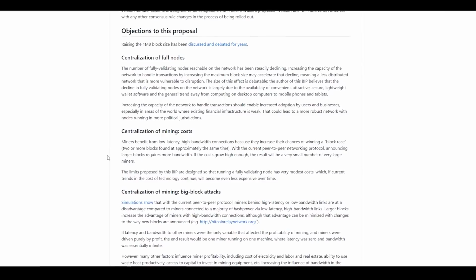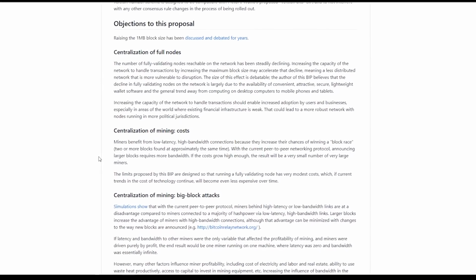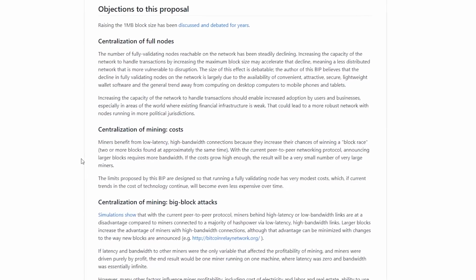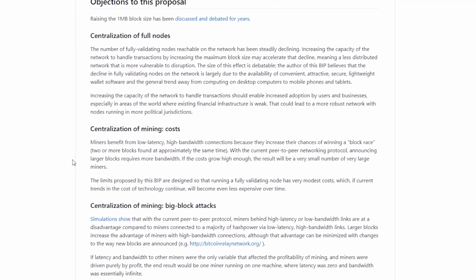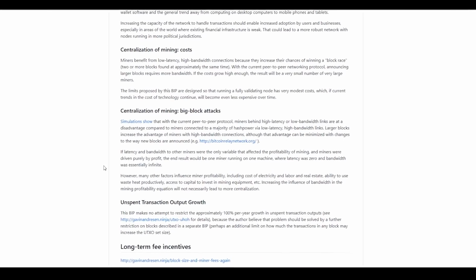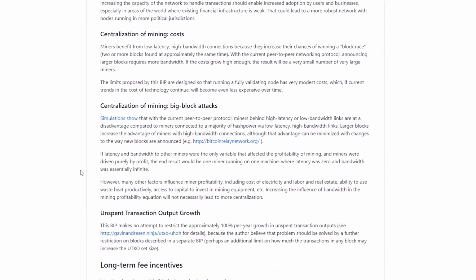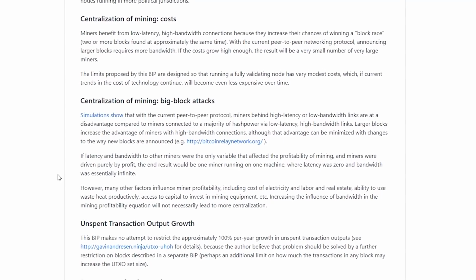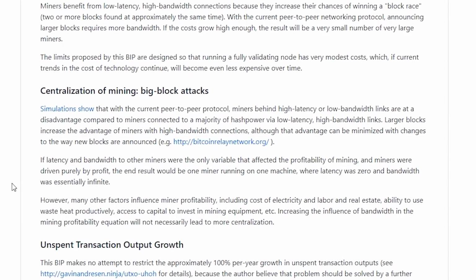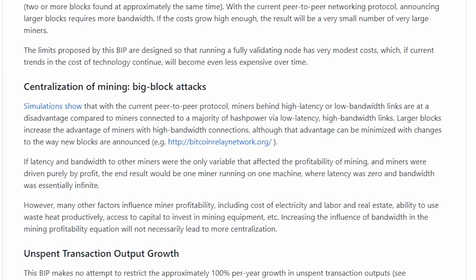Objections to this proposal included the centralization of full nodes and mining, as the internet bandwidth and disk space requirements would significantly increase over time due to the requirement of more expensive hardware and internet speeds. Other objections included the centralization of mining in the form of big block attacks, where simulations indicated that larger blocks increased the advantage of miners with high bandwidth connections. According to GitHub, Bitcoin Improvement Proposal 101 was withdrawn.